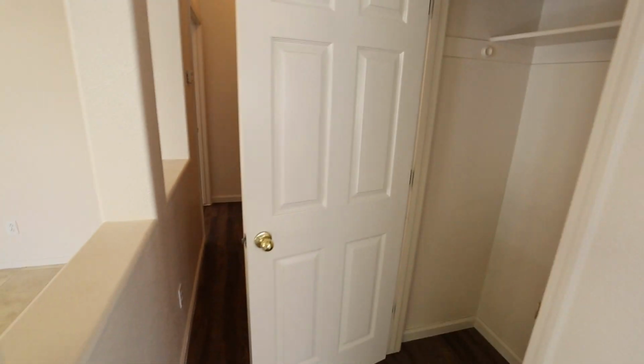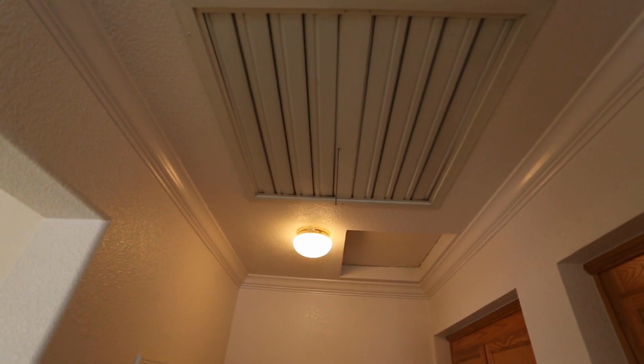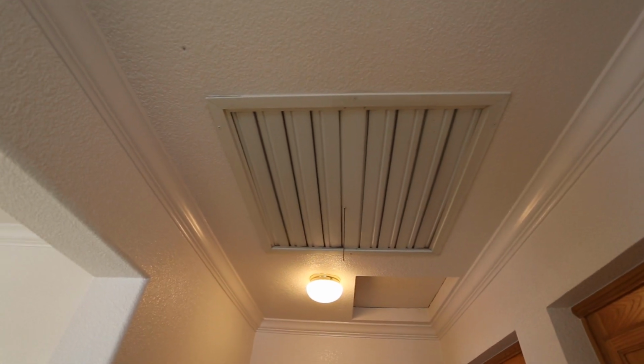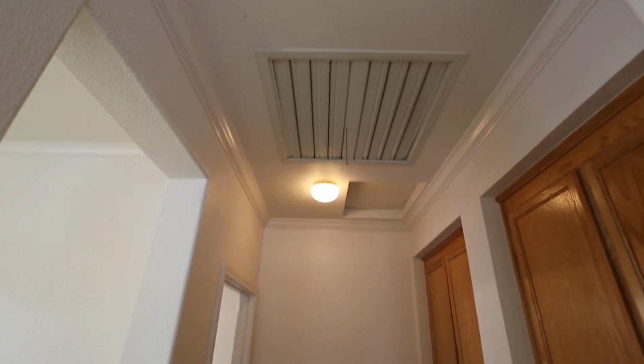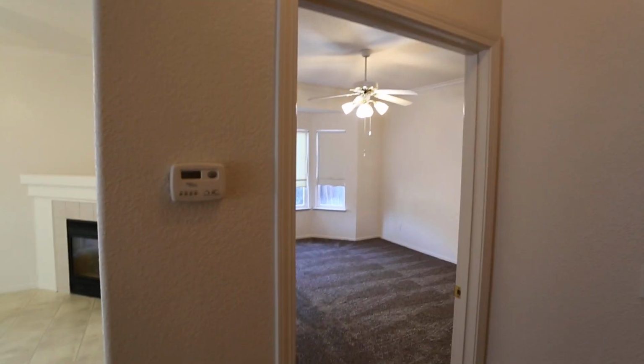The hall, there is a closet right here. Hall closet. Does have one of those old-fashioned ceiling kind of vents that you can utilize and have the outside air just flow through your home. I know some of these older homes have those, or even homes in general have those. Not every home does, but it also gives you another option to have some fresh air come through the house. If it's cooling down at night during the winter, you can have some fresh air come through.